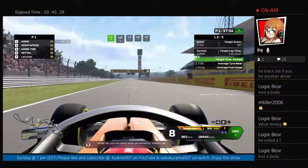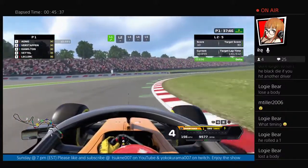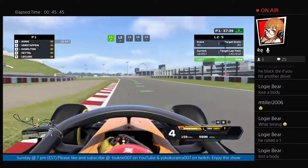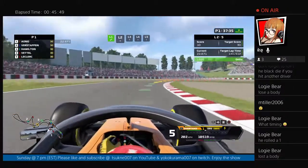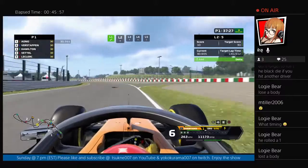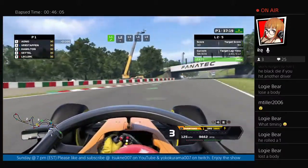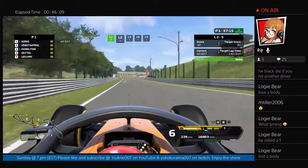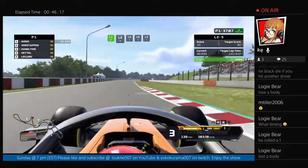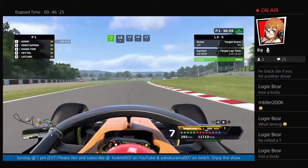Great lap. You've nailed what we asked for. Keep it up. Alright, turn that first lap mishap. Here we go with lap number 2.